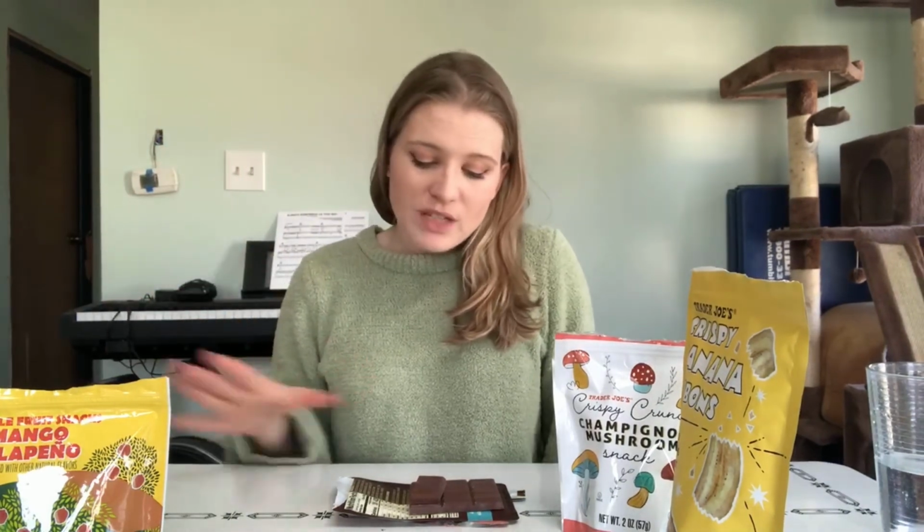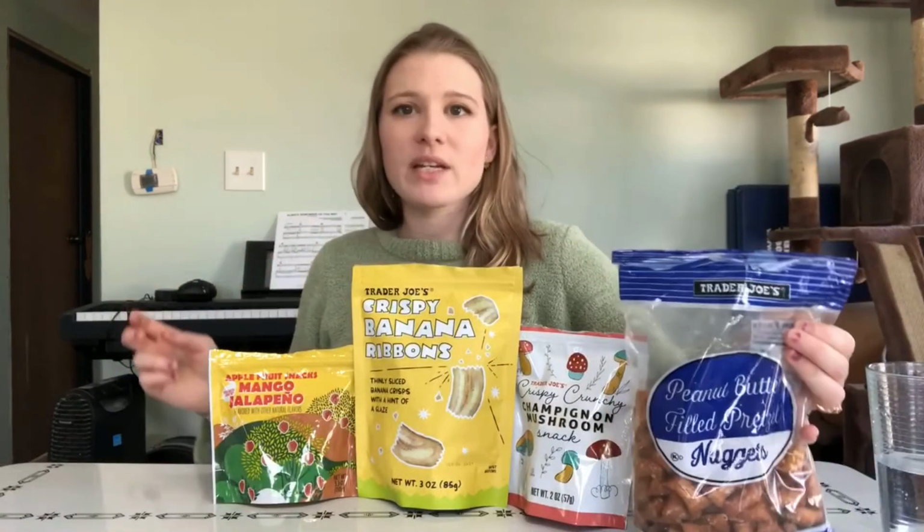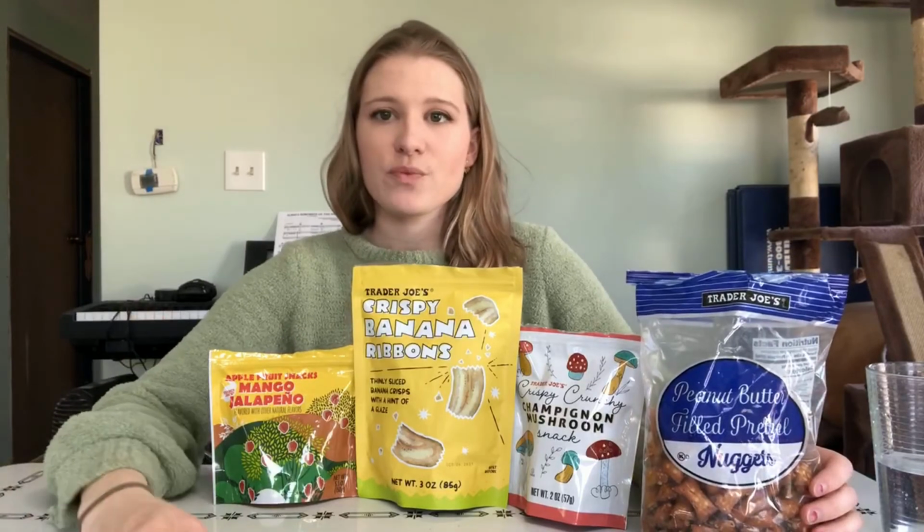I don't love that the packaging is all plastic. All of these are basically all plastic, which is something that I think Trader Joe's is working on, but unfortunately, that is the reality of it right now, which nobody likes. But I think this is a really good product, and I just really appreciate it that it exists. My peanut butter pretzels, I'm gonna give them a 9 because I love them so much.